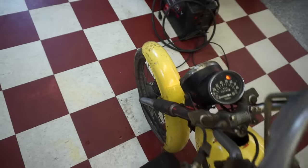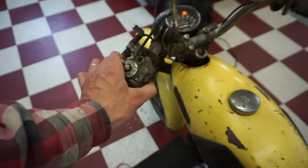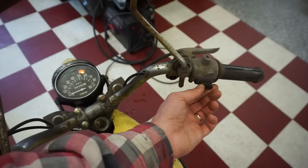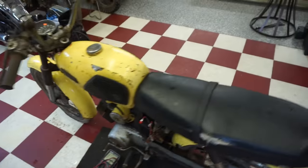High and low work? No, there's like nothing happening. Horn doesn't work. I don't know what that's for. I'm guessing that's blinkers. Not too sure. But let's see.